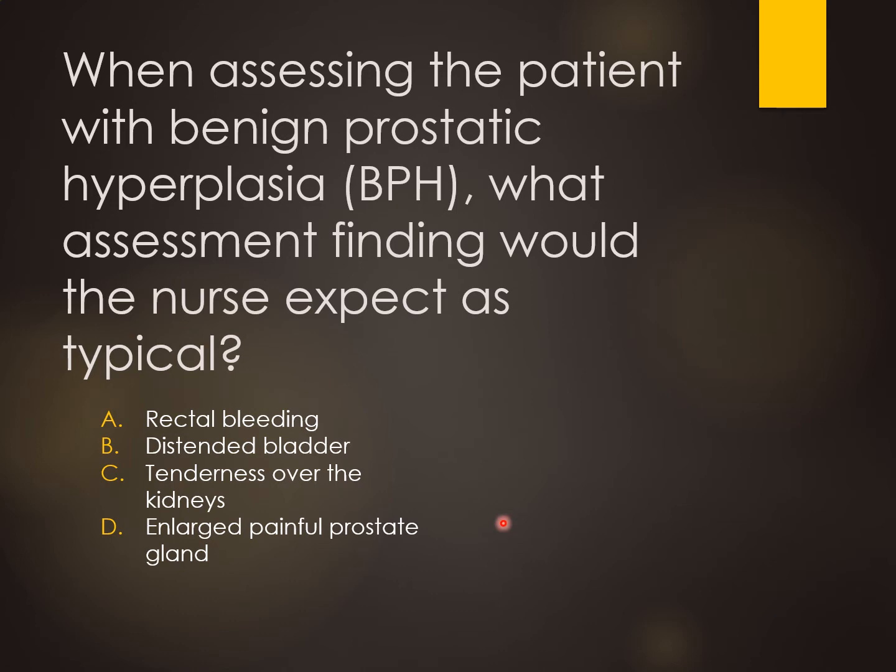Here's a question for you that I will read. When assessing the patient with benign prostatic hyperplasia, what assessment finding would the nurse expect as typical? Rectal bleeding, distended bladder, tenderness over the kidneys, or enlarged painful prostate gland? There it is. Distended bladder.